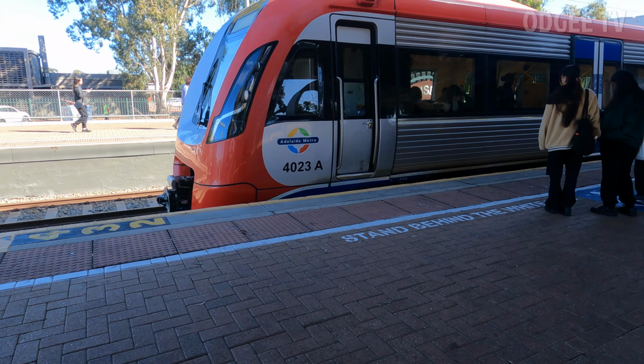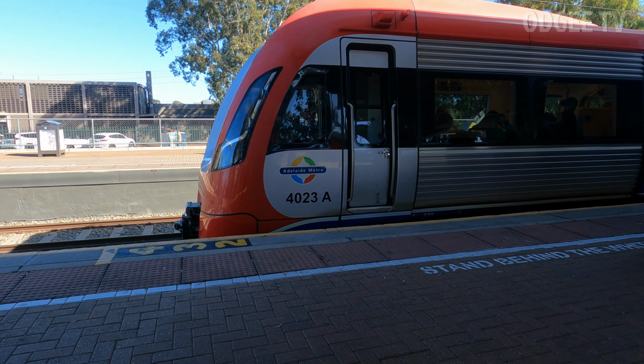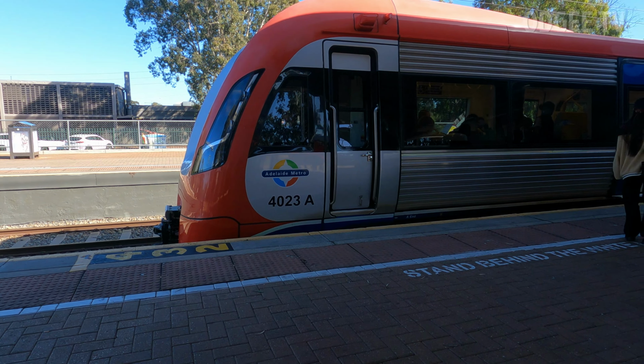Hello, Ogie's here. I'm boarding a passenger train. I'll be going to Kilburn today. It's a nice day, and I'm going to try to catch the Indian Pacific train leaving Adelaide and going towards Sydney. In a minute I'm going to board this electric train at Salisbury, and we'll see how we go.